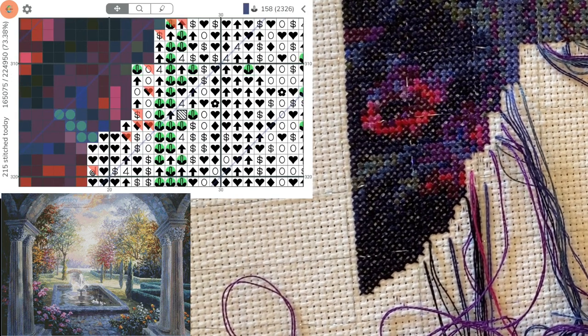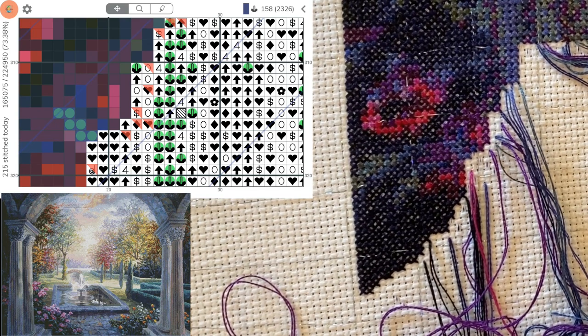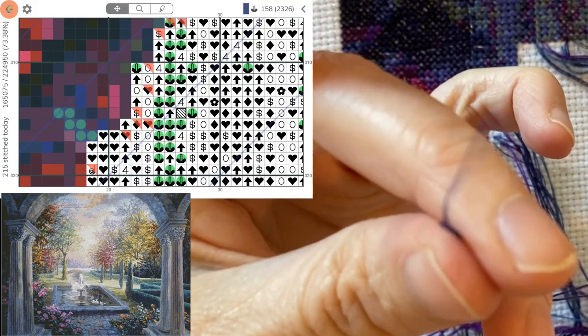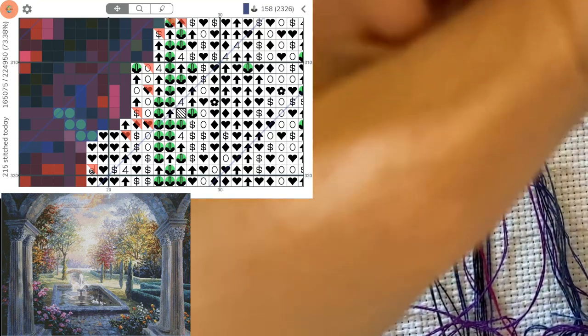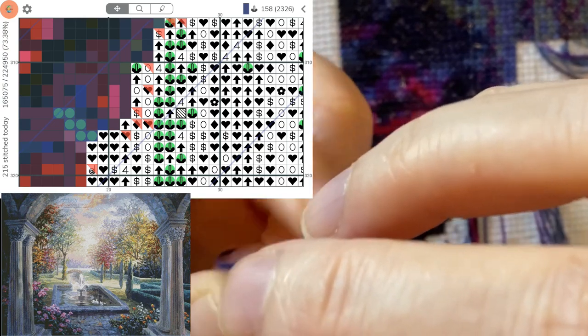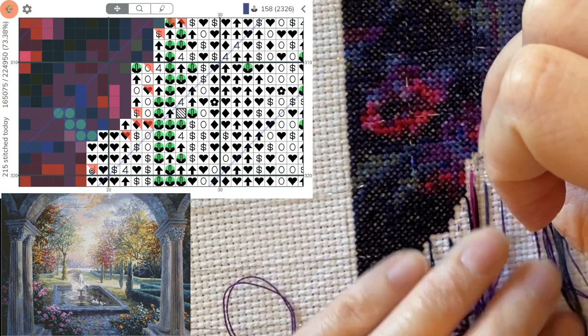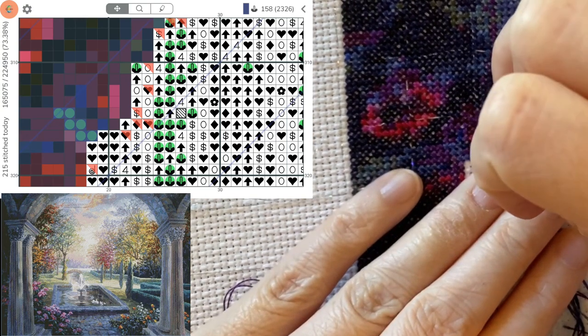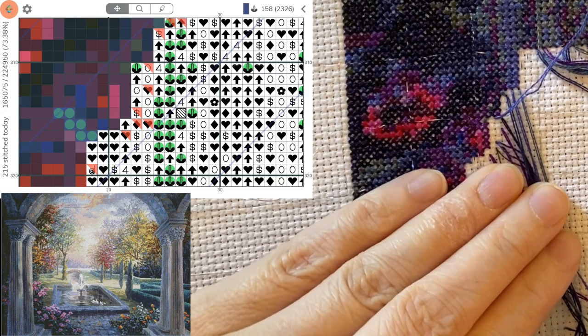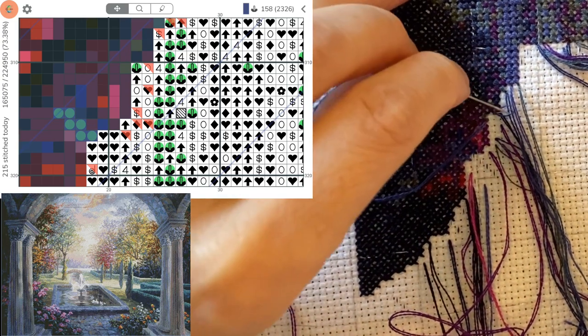See if I have a small piece for that lone stitch there. Perfect, I do. Make sure I am in the right spot because I almost put that in the wrong place. Yeah, that's 300, that's 310. So now I know I'm in the right spot.